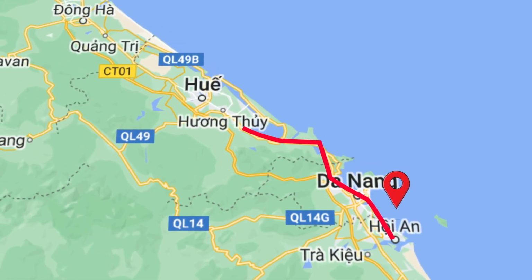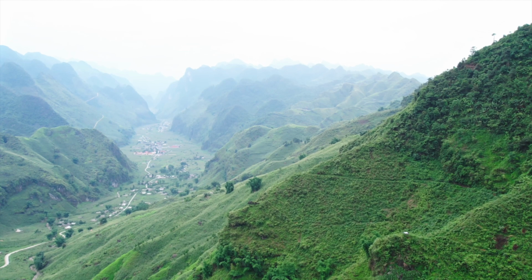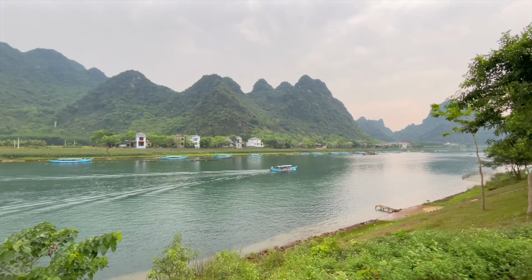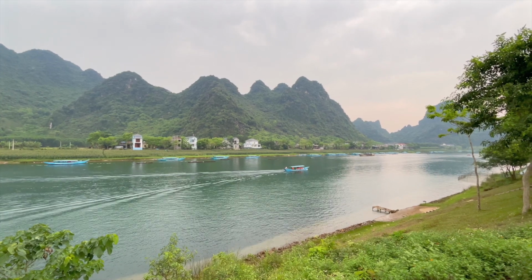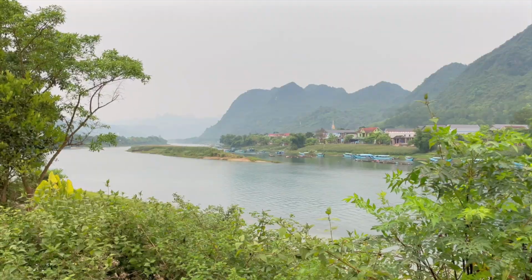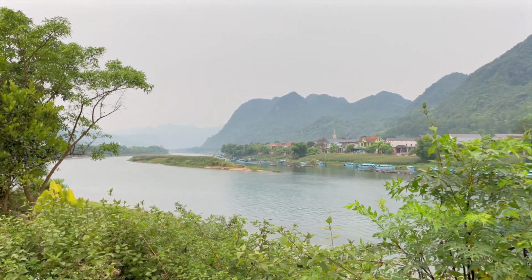From Hoi An, we recommend going to Phong Nha, which is up the coast a little way. It is a small town, but in a really rocky, mountainous region with a river flowing through it. It's absolutely amazing, absolutely gorgeous. If you're adventurous while you are there, you can go explore the cave systems which are around there.